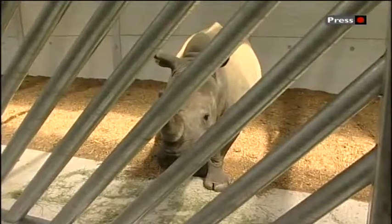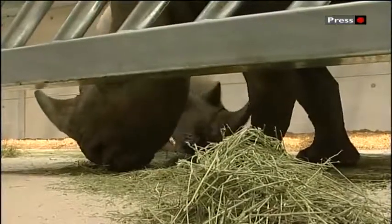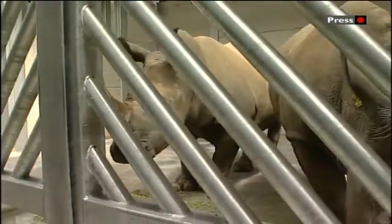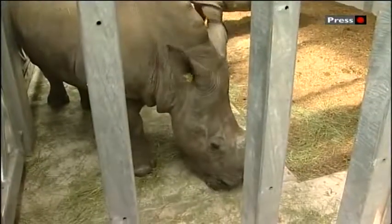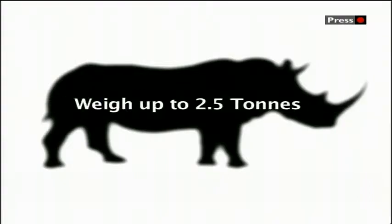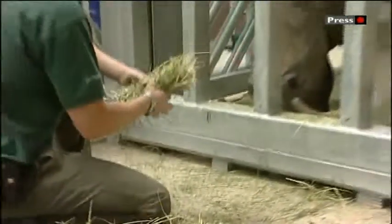The new additions have been brought in as part of the new European breeding programme. Worldwide, there are around 17,000, but in the 19th century, their number became as low as 30. White rhinos are the world's biggest grazing animals. They eat approximately 100 kilos of grass a day. And even though they can weigh up to 2.5 tons, that doesn't stop them running at speeds of 30 miles per hour. Woburn hope to double their number to 12.